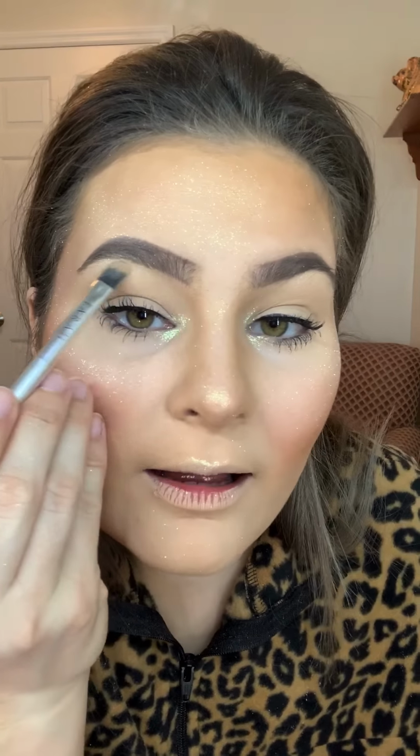And I know I have glitter all in my hair. Looks kind of nasty, but again, once we have that setting powder on, setting spray, and I'm gonna go ahead and brush my hair out. It's gonna hide it, so we'll be okay. All right, so that's done.